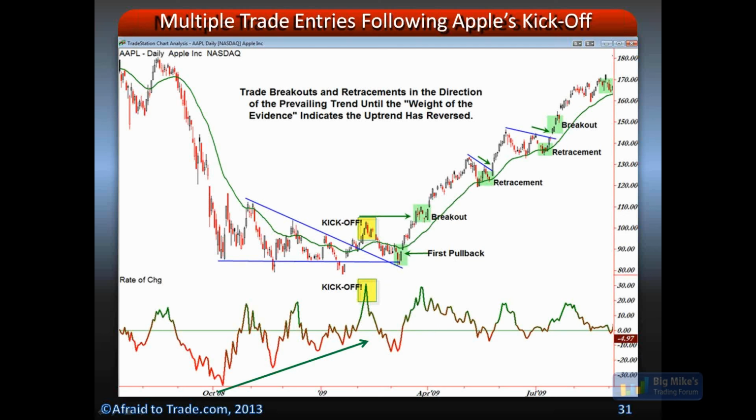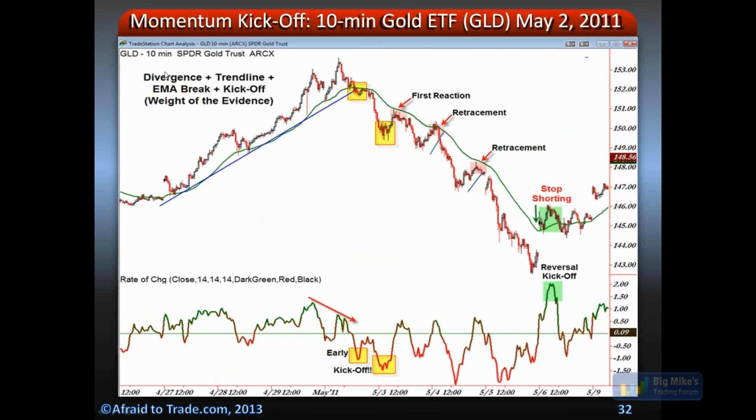Anyway, breakout, retracement, back to the moving average, break the trend line. So one more on gold. Same kind of issue: trend line, trend line, trend line, break of a trend line, new momentum low, and kickoff. First reaction, there it is.